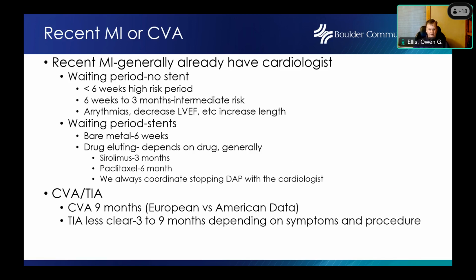Quickly, for a recent MI, that's within the last 3 months. Generally, they already have a cardiologist, and if they don't, we're going to get them one, but they should. So how long do we wait? If they had a small MI, we didn't stent them, they're just going to need medical management, then less than 6 weeks is incredibly high risk to extend that MI and have very bad outcomes. 6 weeks to 3 months is intermediate risk.